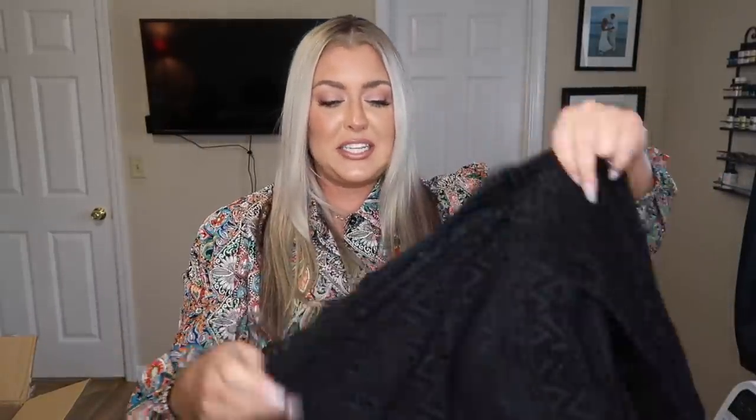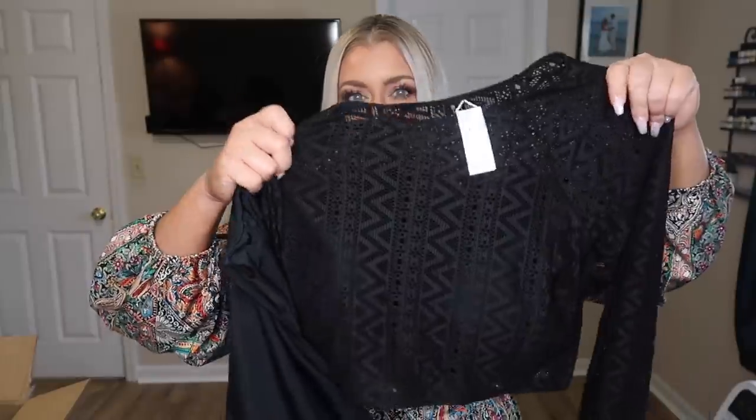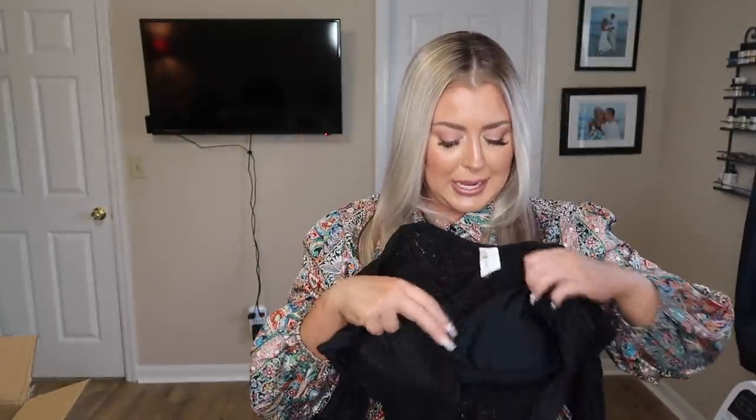Now this is part of their straight size, so it is in a XXL is what I did pick out, and it does have padding in here as well. And the nice thing with their padding, I don't have it falling out of my swimsuits or anything.